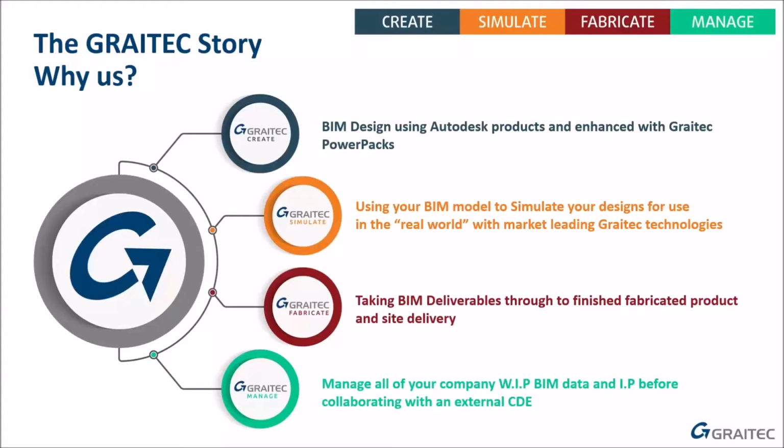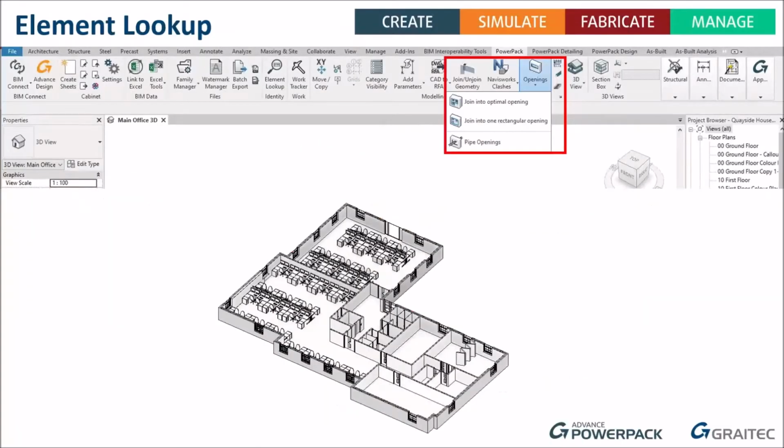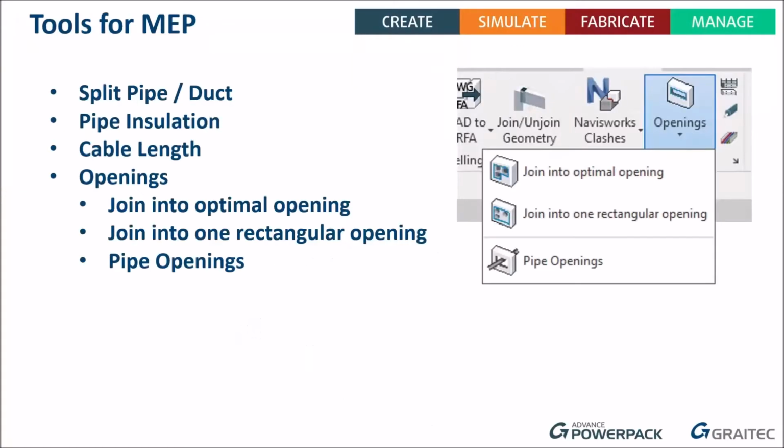So today what we're going to do is have a look at the tools for MEPs. That's where they are on our toolbar, and here's a bit of a zoom in on them tools. So we have a few dedicated tools in here. We have the split pipe, stroke duct command, which I'll start off by showing you. We have a pipe installation tool.